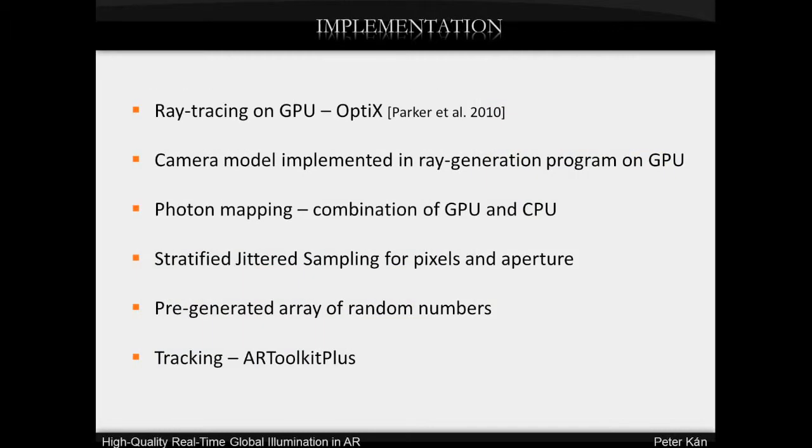We implemented this system using a ray tracing engine from NVIDIA called OptiX. This runs on NVIDIA hardware, and it's built on top of CUDA, so our algorithms run on the GPU. Our camera model is implemented in a ray generation program, also running on the GPU. Photon mapping for caustics is implemented as a combination of GPU and CPU.